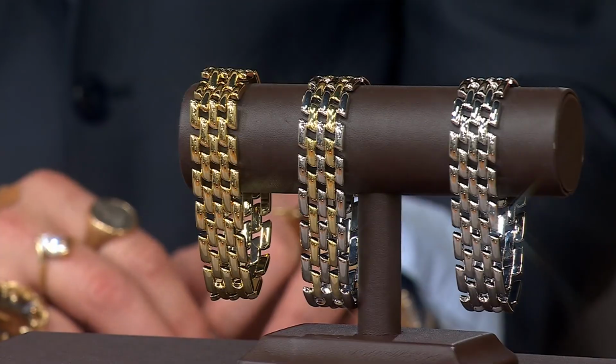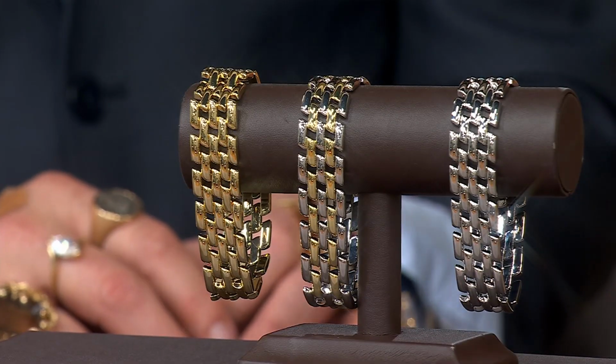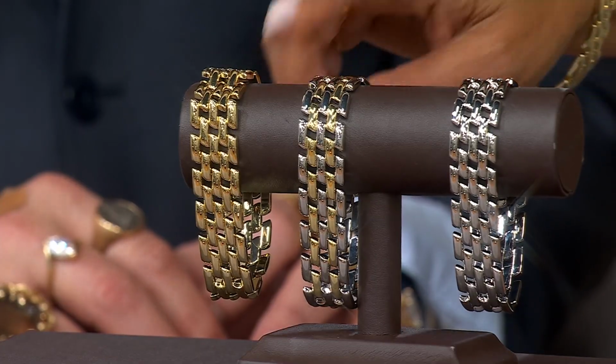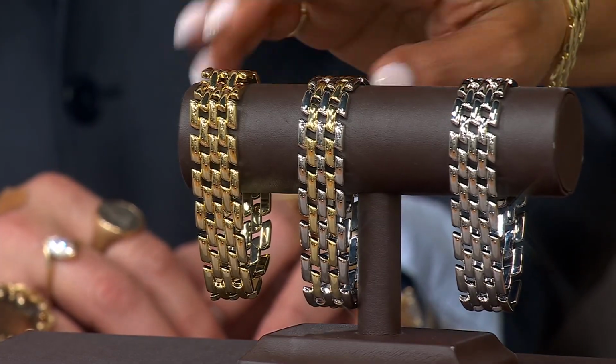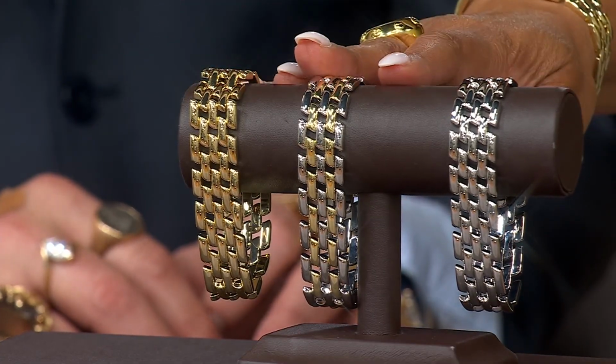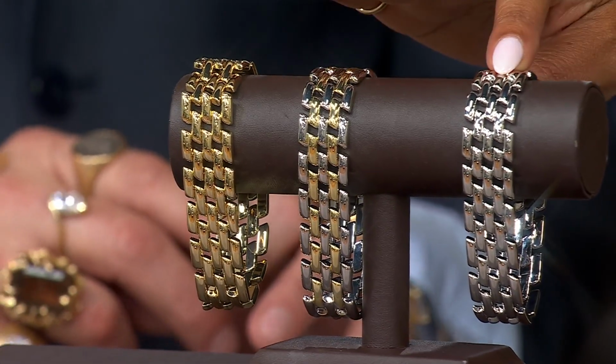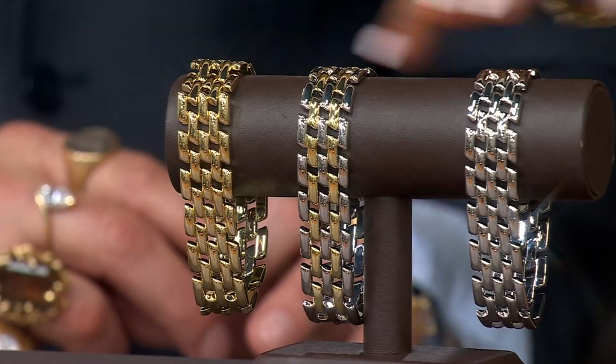I do have an update for you. We're having a lot of fun. If you wear size large, we only have it in silver tone and gold tone. Why that is important, we have small, medium, and large. But if you want the large, it's sold out of the two-tone. You can only do the silver tone or the gold tone. I have on the large.